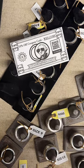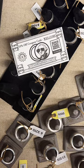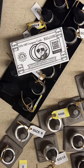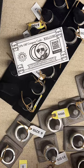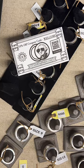If you see something you like and you place an order, I will get right to work on it. If you have any questions, please put them in the chat. I'm just going to hang out and see if anybody's interested in getting a coin ring today. If you place an order, I will make your ring here on this live right in front of you. It's a pretty good deal.